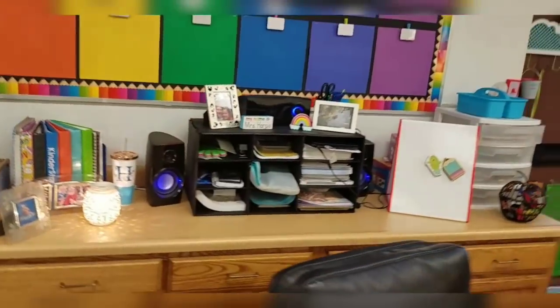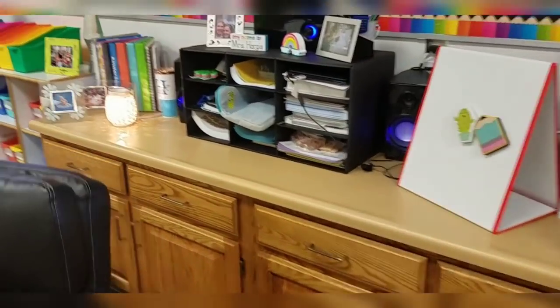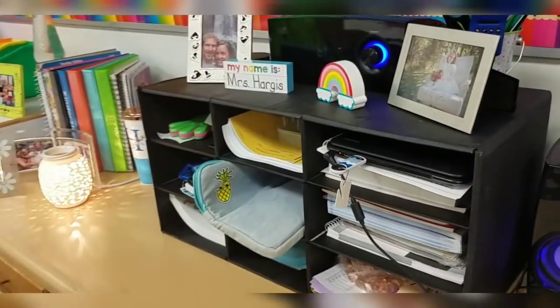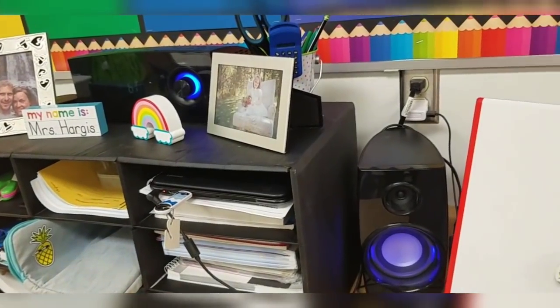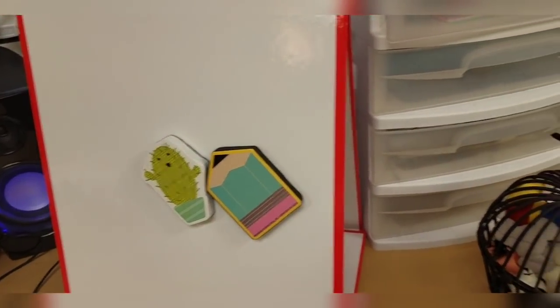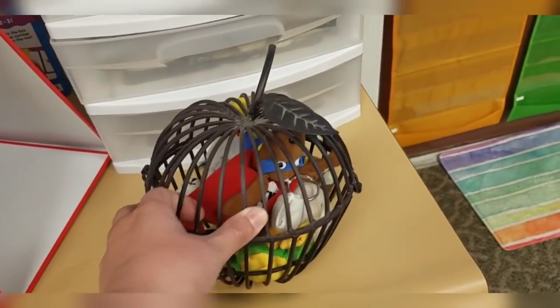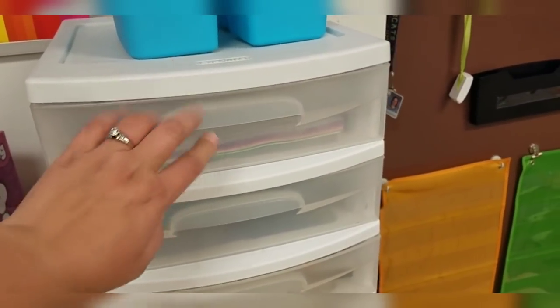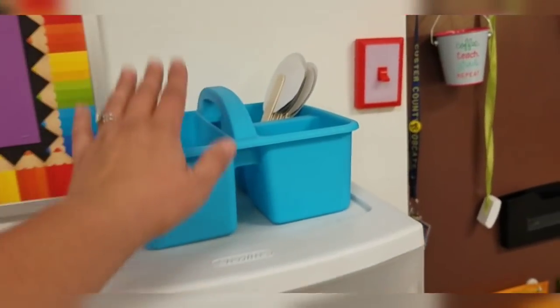This system I've spray painted and showed you in a vlog, and it will be used to just house teacher items. Right now it's kind of organized chaos. I have my small group easel here. These will be little reading buddies for small group. These drawers, I have labels made, need to laminate for Monday, Tuesday, Wednesday, Thursday materials, small group caddy.